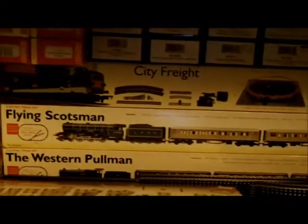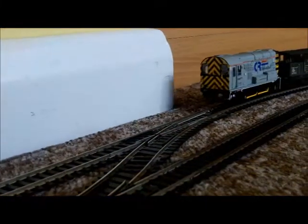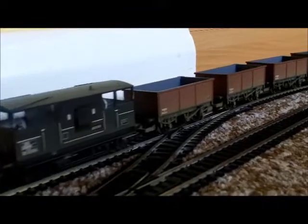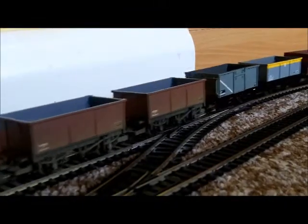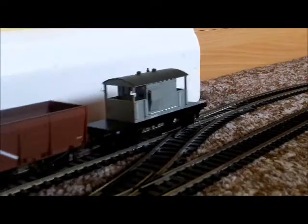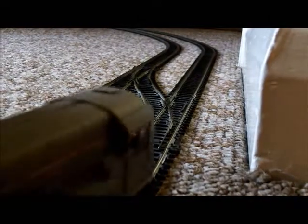Yep, sit back and enjoy the 2014 Autumn Diesel Gala. We will see the OH Shunter up first, with a few wagons, which are on that shunter I've had for just over 6 years now. It really doesn't feel that long.